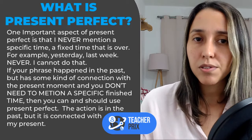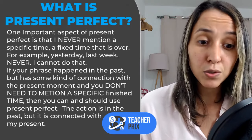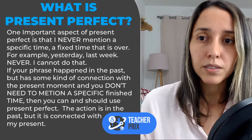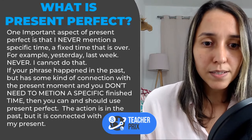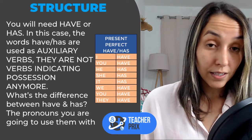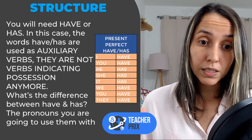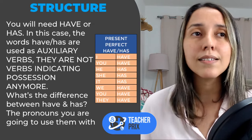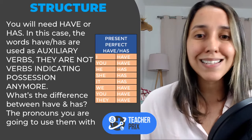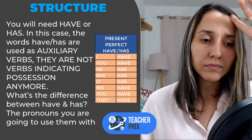And it's important that you understand, because there are some ideas that if you want to express in English, you should use present perfect to do so. Okay, now let's move on to present perfect and its structure. There's a lot of information to share, but I'm summarizing.